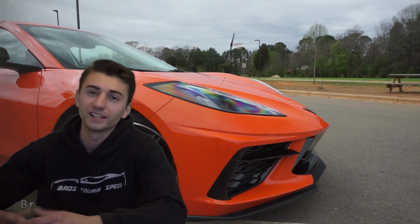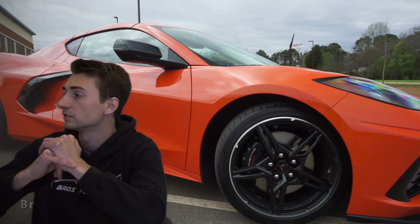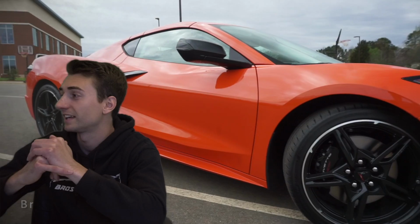Wheel choices are all right. I'm not the biggest fan. These ones that this car had, I think they look good. The carbon flash is a good color. Overall, not really much to hate on the outside.